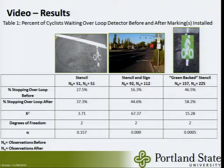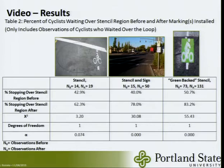And here's the sign. We had a really ideal installation for the stencil and sign. You can see it's right next to the curb, right next to the stop bar. There's nothing blocking it. It's really visible. So we feel like this is a really good situation to put this sign up. I don't know if you guys noticed in that survey picture, the sign was up in the bushes almost. That's just a reality of how things get installed in the field, but something to keep in mind.